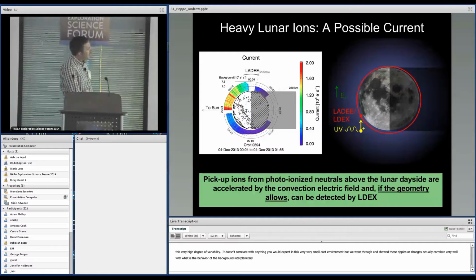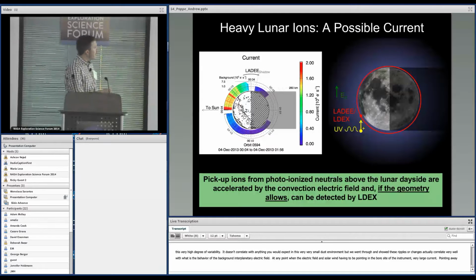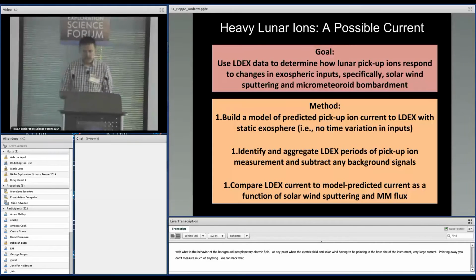So at any point when the electric field in the solar wind happens to be pointing right into the bore side of the instrument, you register a fairly large current. When it's pointing away, you don't measure much of any current. And actually, we can back that out, and we can get at what that total current is.